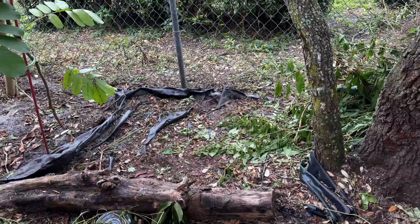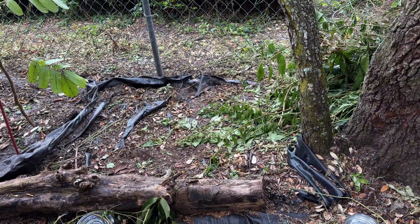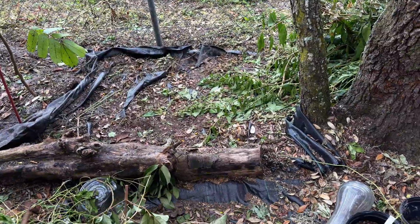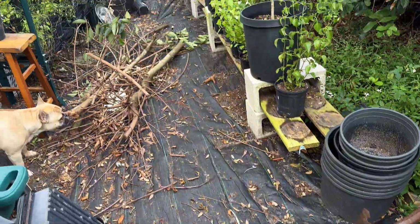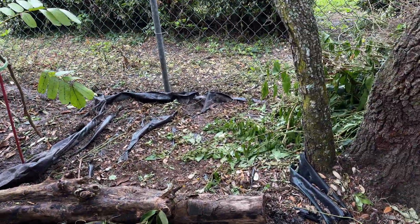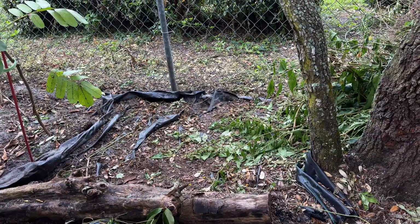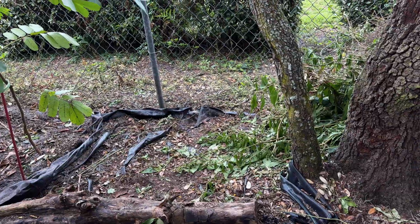And I'm going to pull up that black plastic liner that was like the flooring of my work area. Well, it still is in that section. And I think I'm going to plant them right down there. And then they can just kind of spread out in that little area.